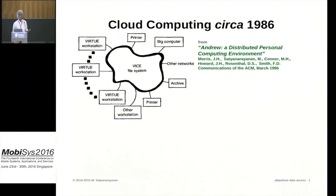What I wanted to do is, I have about 10 slides here, and I'm not going to go into any technical detail, but just give you a little bit of the background in which this work arose, and a few fun things, and a few retrospective thoughts, okay?